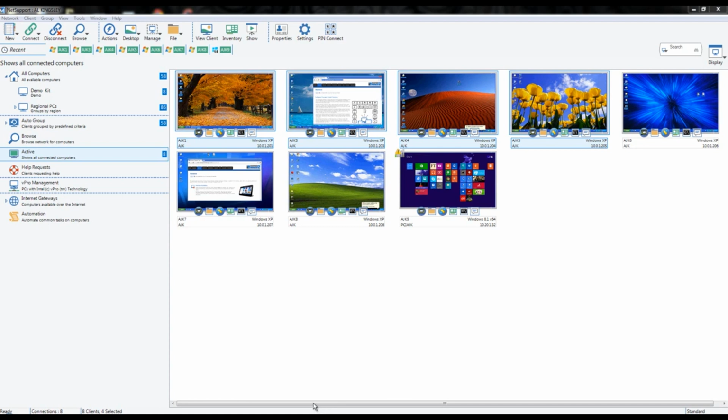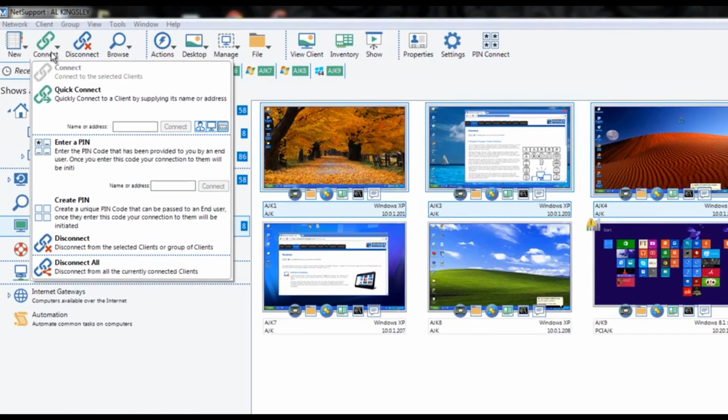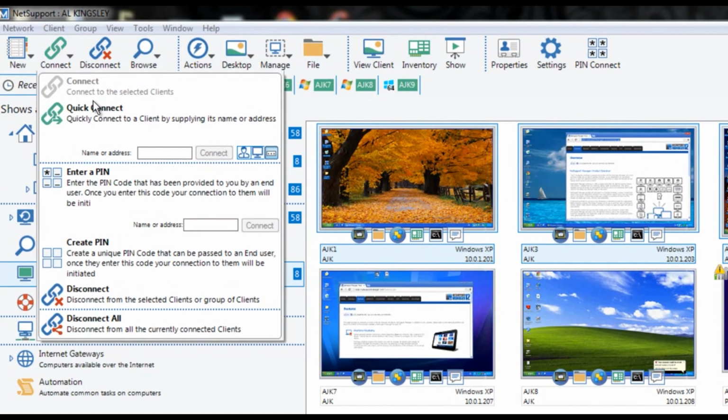And we started our presentation off by utilizing the browse feature, where we're able to browse the network and discover all computers across our local network. We also have our connect option at the top here, which we're going to open, and you'll see we've got a range of connectivity tools.